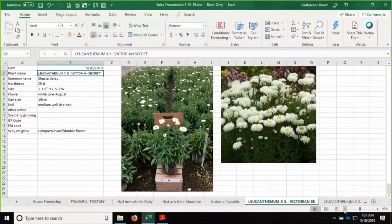It is one of the more compact ones that we have, and it's also an improvement on Snowcap. That's what it was initially set out to do. This plant will be a little bigger than Snow Lady, but it is nice and dwarf, nice and short. You can see it presents itself well in color, a lot of flower buds there. And this will bloom June to August.